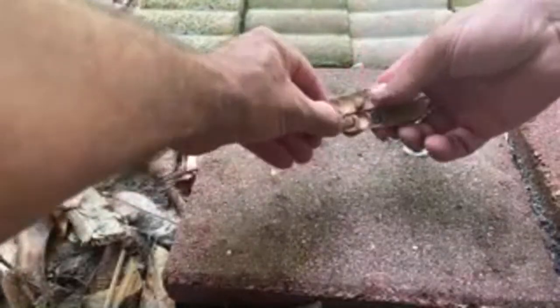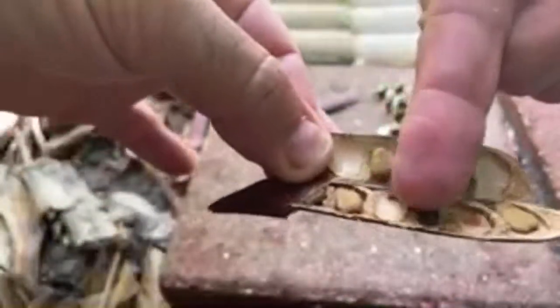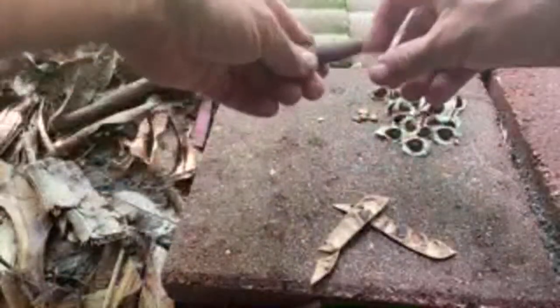Okay. Now, initial indications are the seeds look good. Looks like maybe we have a couple of duds, but these look fresh. I've seen these before where they're all eaten up and the seeds look like they were all dead, but I can see on this one, some look like they're dead, some look like they're alive. So I'm just going to keep the alive ones. Those will be the ones that we plant. The rest of this stuff we'll put back in the forest. But I love planting new things.